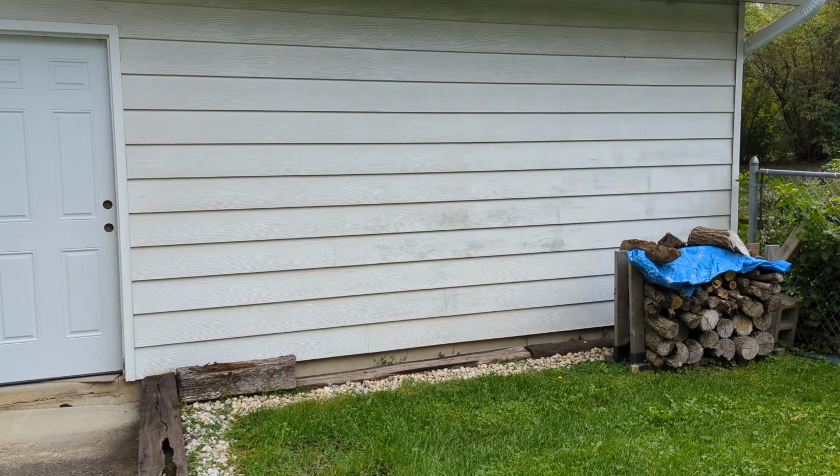I'll show you guys the concrete. The concrete came out amazing. Here's the concrete. In that corner, it's just rust. Rust and looks like some paint.